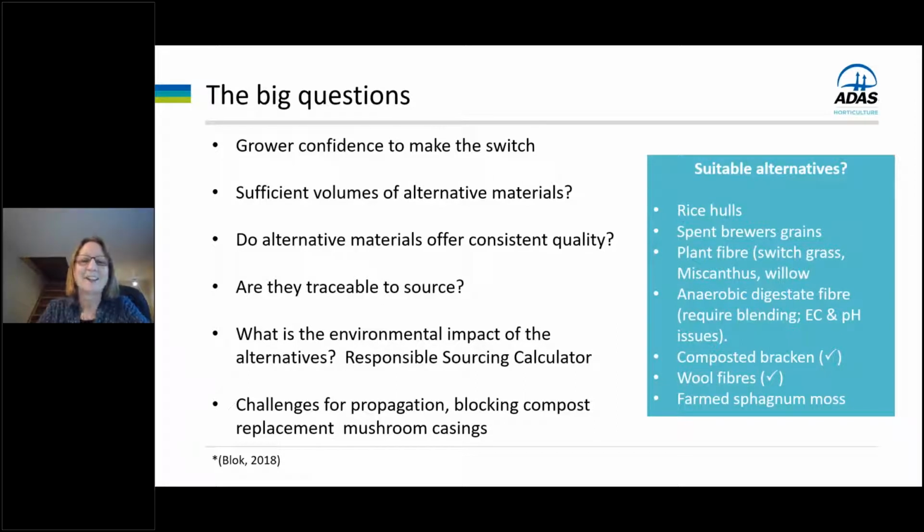So we've heard from Andrew that there are reasons why this would be a useful material that we could use in the future. In terms of the environmental impact, again, it scores very well. But we just need to iron out some of these inconsistencies in the quality. And if somebody could do that, then this would be a great material that could be used in the future.